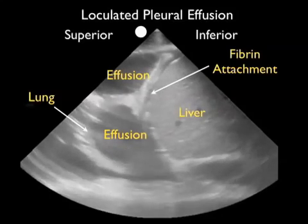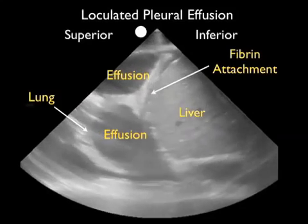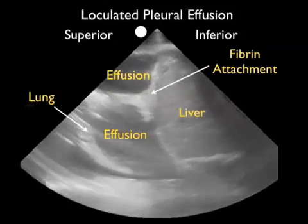So this could be potentially a complicated performance of a thoracentesis, as a needle that goes into that chest cavity could be pushed by that fibrinous attachment up into the lung, causing a pneumothorax.